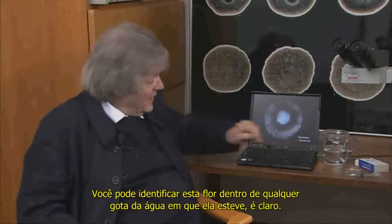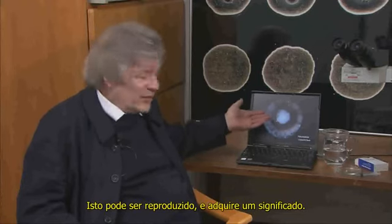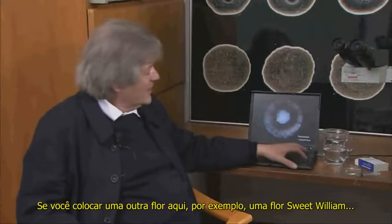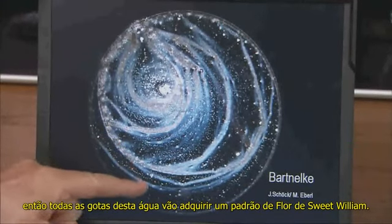You could recognize the flower in every single drop in this glass, of course. That can be reproduced and has significance. And if you were to put a different flower in here, for example, a Sweet William flower, then all the drops of this water would look like Sweet William.